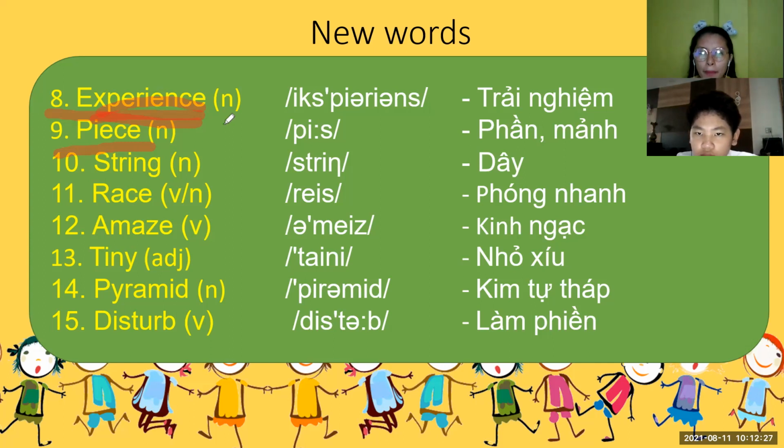Okay, part. For example, this is the pizza, and then since it's a part, a piece, just this shaded portion, that is a piece. If pieces, so it means many parts of the pizza.